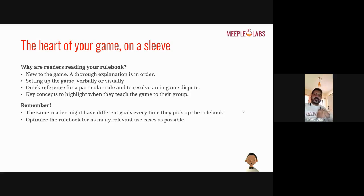And then there are certain players who need key concepts that they would highlight or teach within their game group. And I'm sure with all of us who are gamers over here, you would have quite a few members in your group who are usually the explainers of a game. And these are the kind of players also that you might want to think about and target. And of course, all of these depend fundamentally on what kind of game you have.